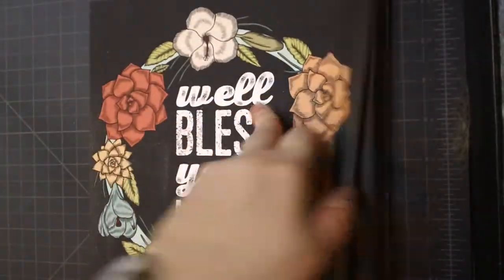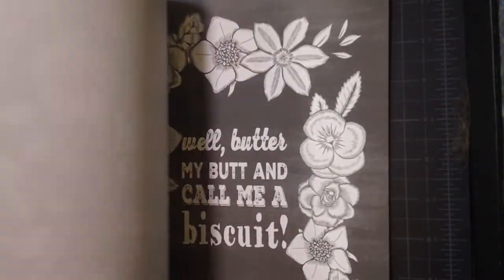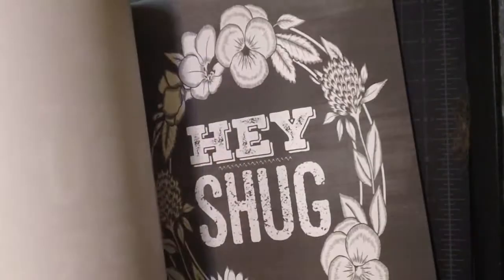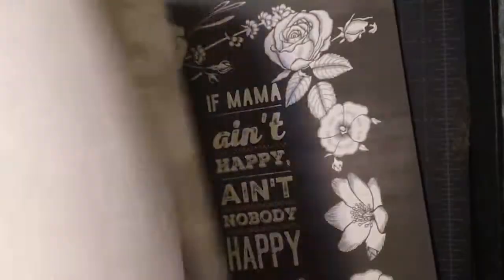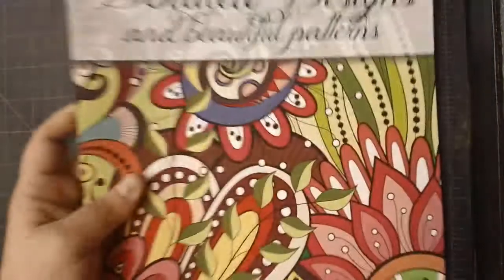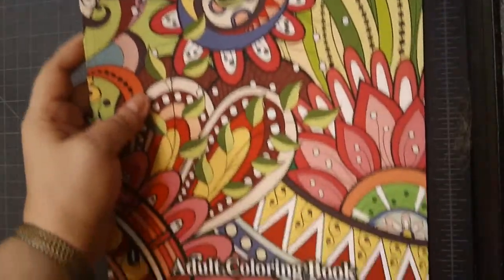And this one, I think, is also done on the black background, and then there's just little sayings and stuff that you can color in with little designs on the outside of them. I thought this was kind of cute. Kind of quick and easy designs that you can do if you're looking for something like that. Detailed Dragons and Beautiful Patterns from Adult Coloring Book World, it looks like.